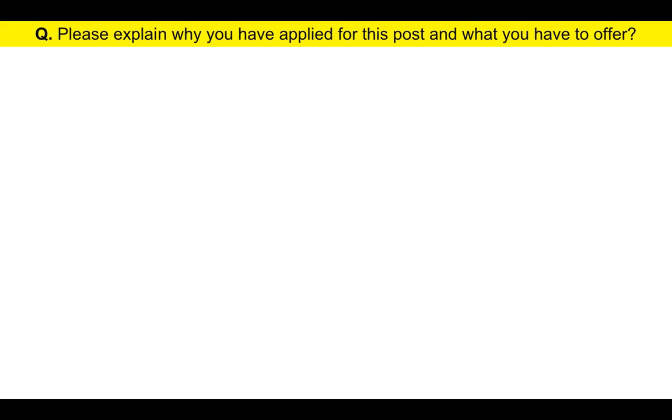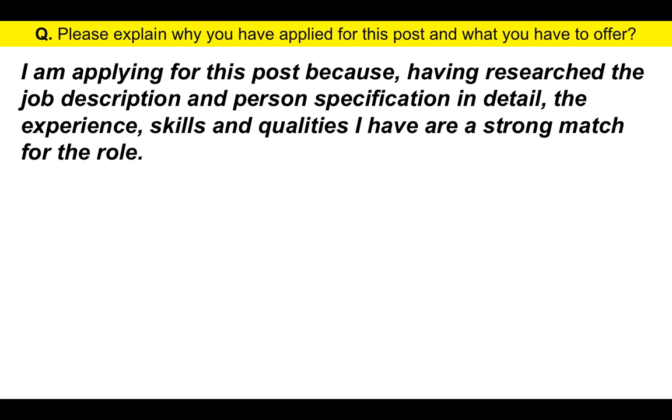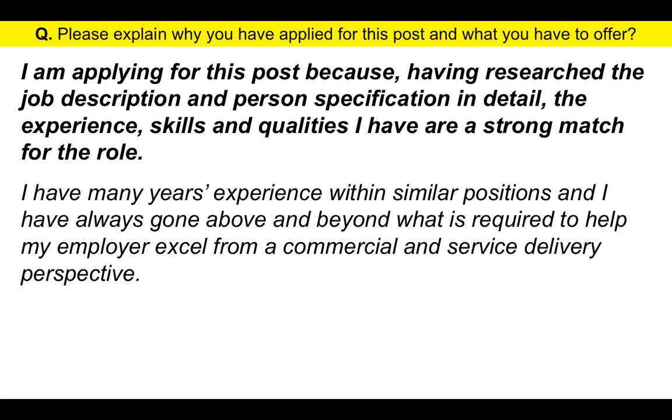Please explain why you've applied for the post and what you have to offer. And you will see that I have split it up into 2 parts. Take notes as I write this down for you. Here we go. I am applying for this post because, having researched the job description and person specification in detail, the experience, skills and qualities I have are a strong match for the role.